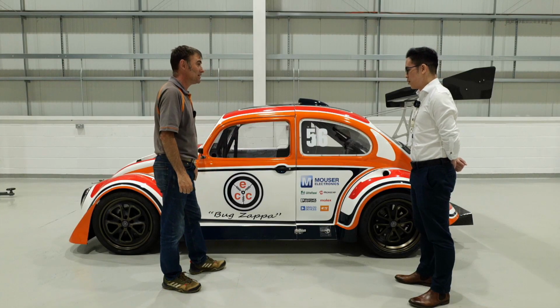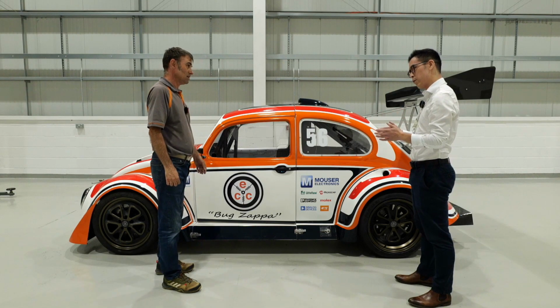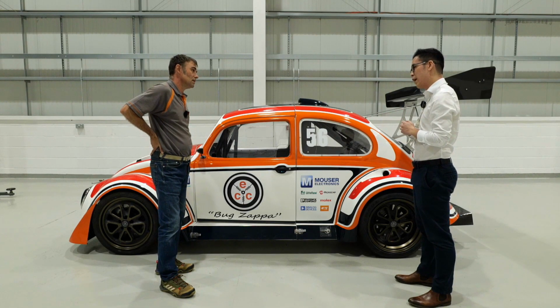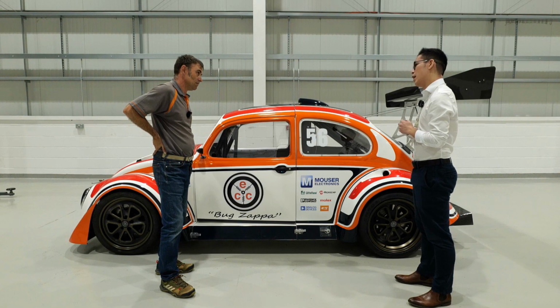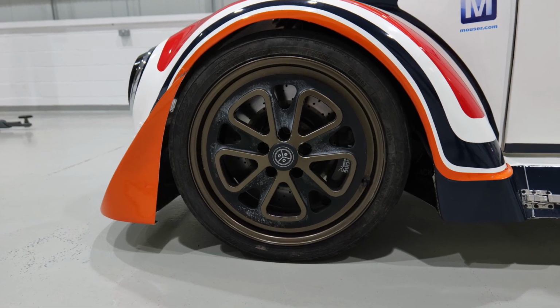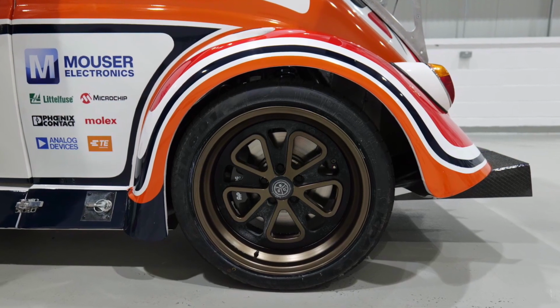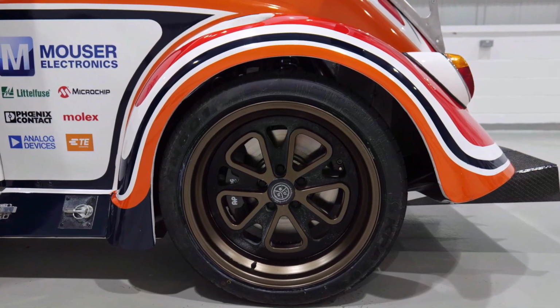Correct. Challenge number 2 is it's all well and good generating that downforce, but we need to make sure that that downforce is well balanced. So making sure that there is a good proportion of downforce acting between the front wheels and the rear wheels. So probably something of the order of 50% balance or maybe 40% balance.